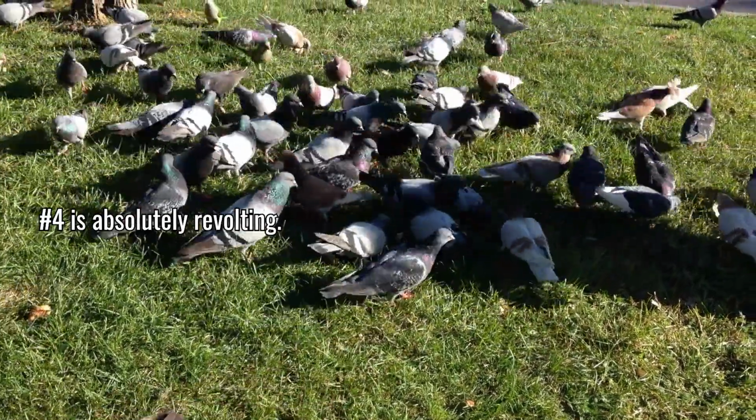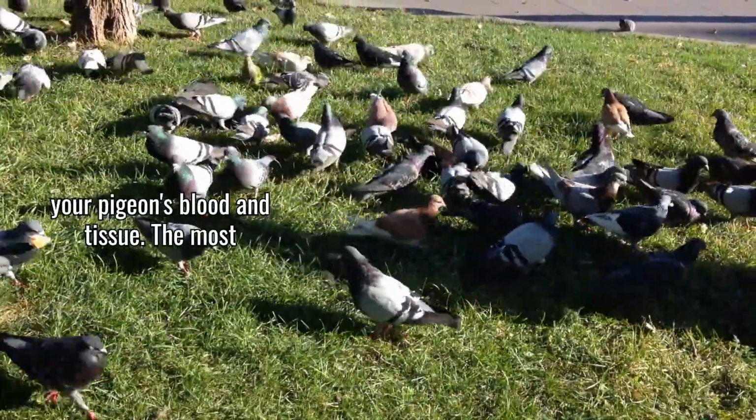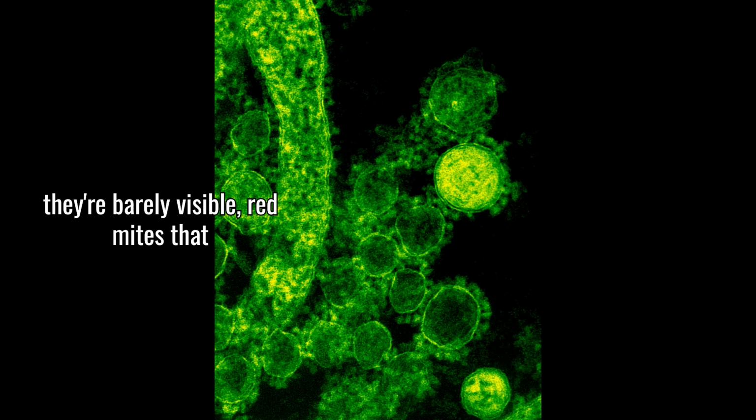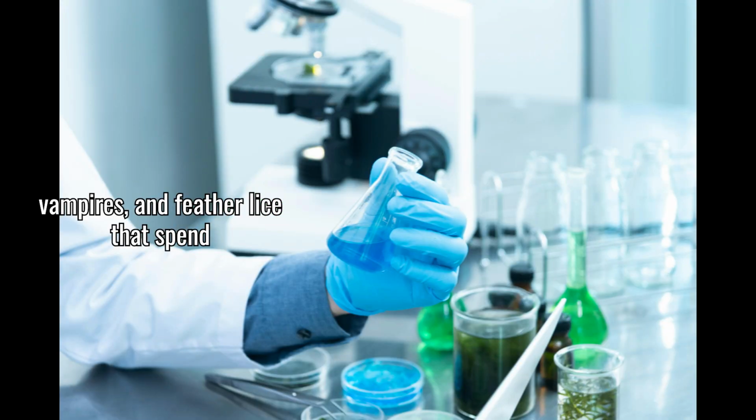Parasite number 4 is absolutely revolting. External parasites that literally feed on your pigeon's blood and tissue. The most common include feather mites so small they're barely visible, red mites that emerge at night to feed like tiny vampires, and feather lice that spend their entire lives eating your bird's feathers and skin.